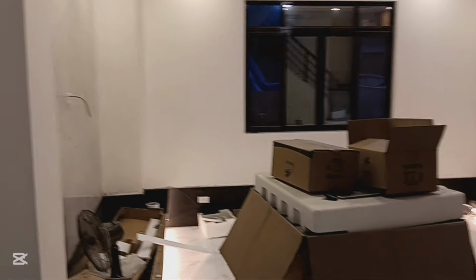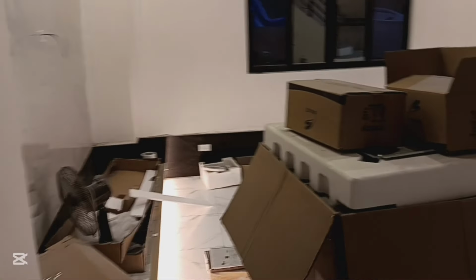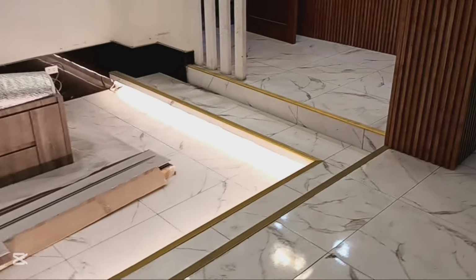So we got some lighting put in here now. Everything's pretty much done except for the details. There's the washing machine, the cabinet for the bathroom that'll be going on.